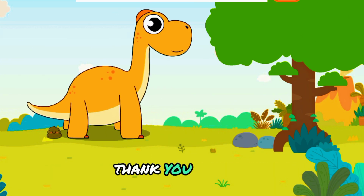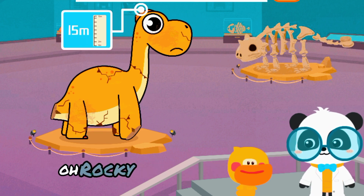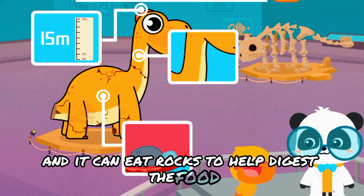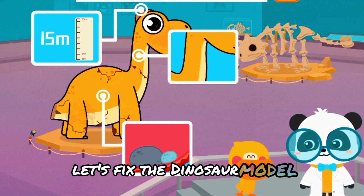Thank you. Quacky, what have you learned in this section? Oh, Brachiosaurus is quite tall. It has a long neck, and it can eat rocks to help digest the food. You're right. Let's go on. Let's fix the dinosaur model.